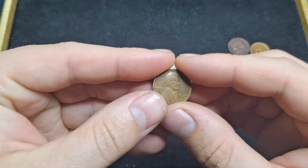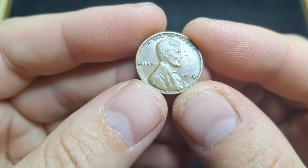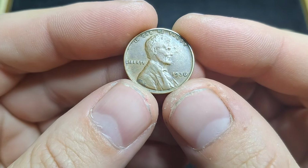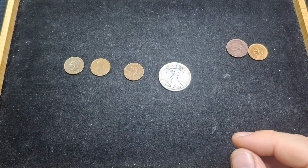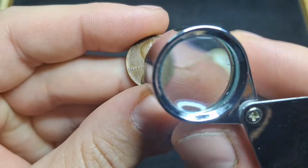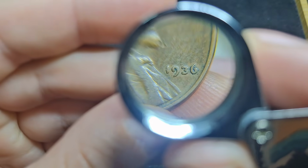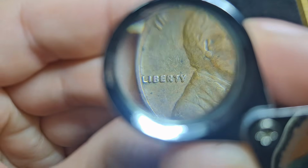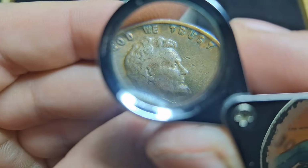The next one I did find going through bulk wheat cents. It's probably the most interesting variety that I found in wheat cents. Let me grab my loupe here. This is the 1936 doubled die. So let me get that dialed in for you guys. It's not very expensive, and then you can see the doubling in the In God We Trust.